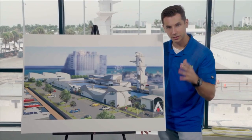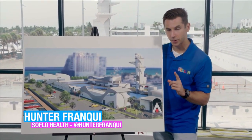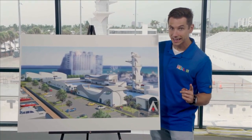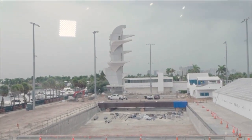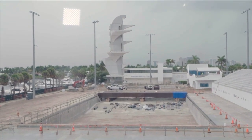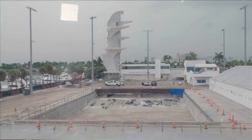Welcome back to SoFlow Health. I'm Hunter Frankie, and we've been spending the day at the International Swimming Hall of Fame, which will eventually look like this. And right now, it looks like that. And you see that tower back there? It's going to be the tallest high dive stand in the Western Hemisphere, standing at 27 meters. And we can't wait for it to be completed and to come back and visit.